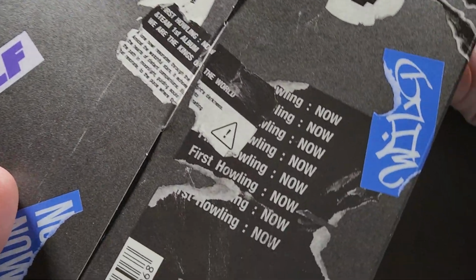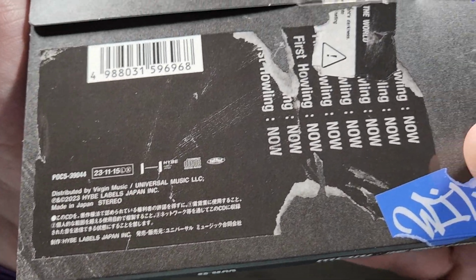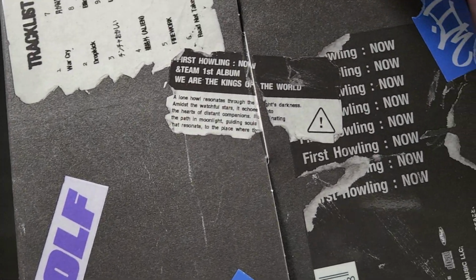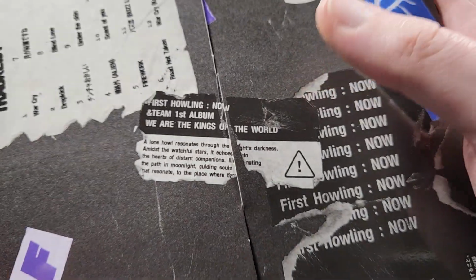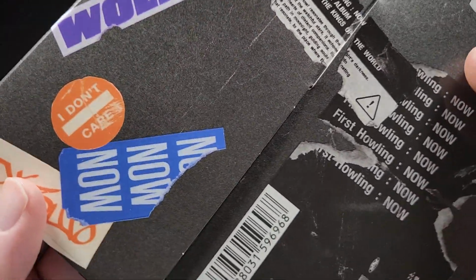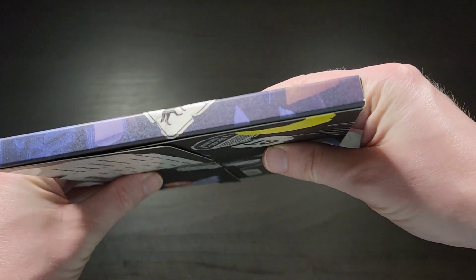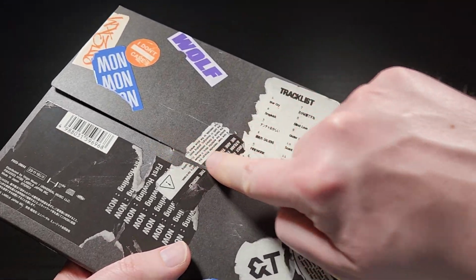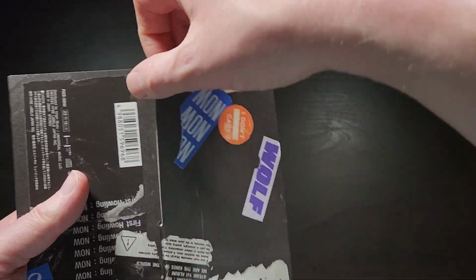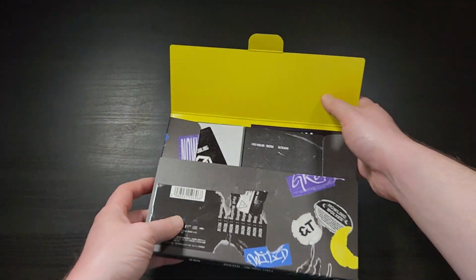Again, this is all glossy sticker material here that's kind of fake messed up. And there's the info there. Just showing you some of the different stickers there. Oh, that actually has some cool narrative stuff there. Wolf, I don't care now. So the bottom and the top are just the artwork wrapping around. And then the flap right here is what closes the packaging here. So you just pull that out. And here are all of your goodies.